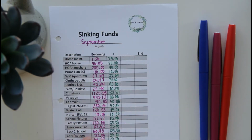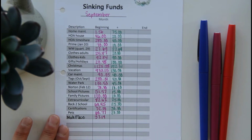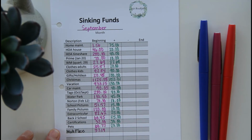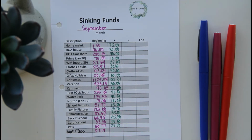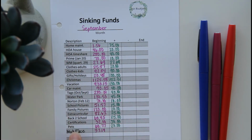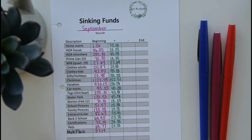Today's video is my sinking fund closeout video for the month of September. And these are all of our sinking funds. I have quite a few. I love sinking funds. They have really been a game changer for our family, and especially in allowing us to maintain a debt-free journey, because all of these are expected expenses that come about. They just are ones that come about once or twice a year, but you know they're going to happen, and they can be budget busters.